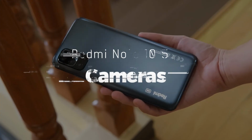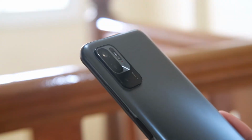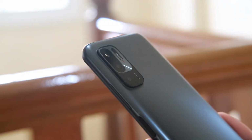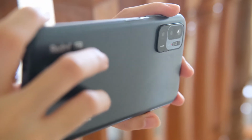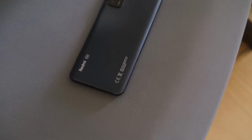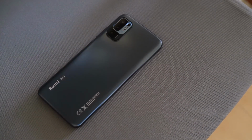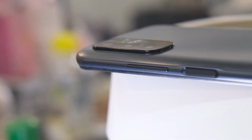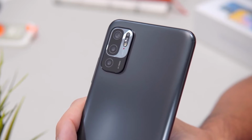Redmi Note 10 5G cameras. One area where we continue to see these budget phones miss the mark is in the camera department. The trend continues with the Redmi Note 10 5G and its triple camera cluster. Sure, the three sensors on the back feature the same 48-megapixel lens found on the non-5G version of the Redmi Note 10. But you also have the pleasure of using a 2-megapixel macro and a 2-megapixel depth sensor.